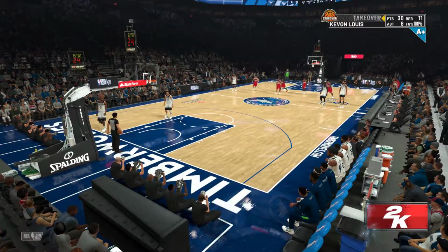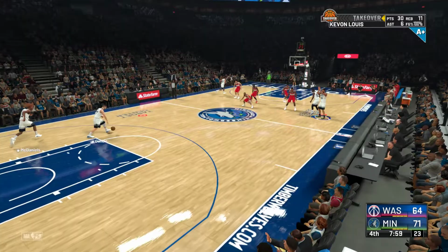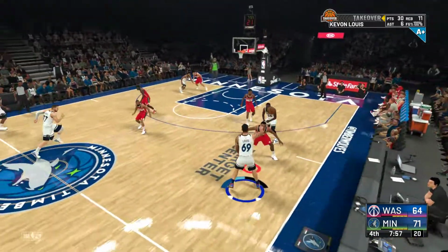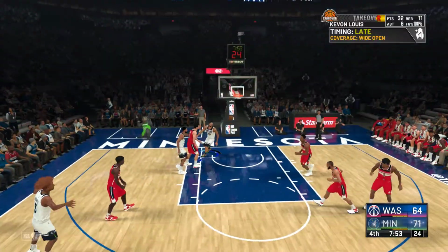The fourth quarter has arrived. So good to have you with us. And the Timberwolves with possession here. When this game is done, they'll be off to Orlando, and they'll take on the Magic. It's game one of a 3-game road trip.